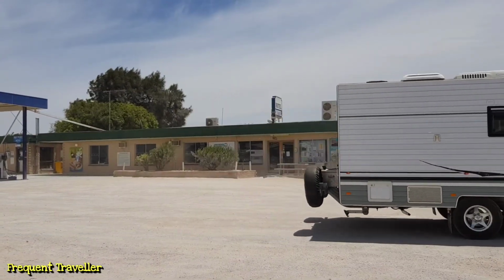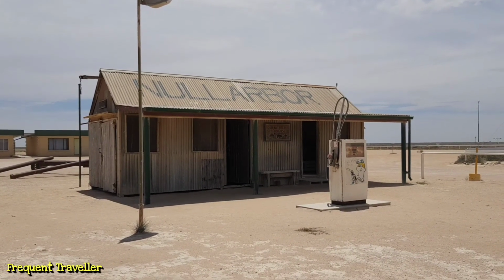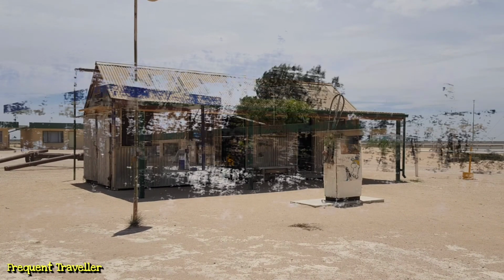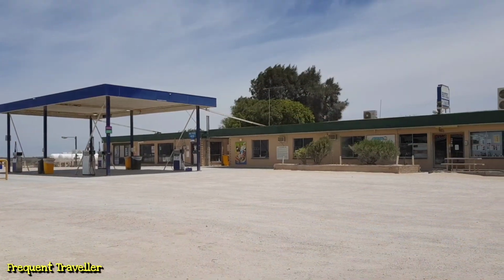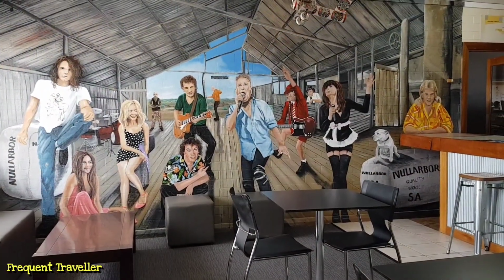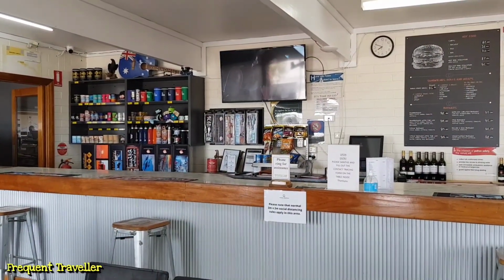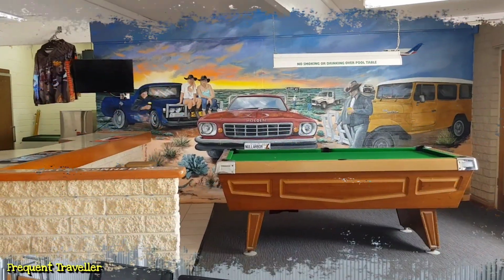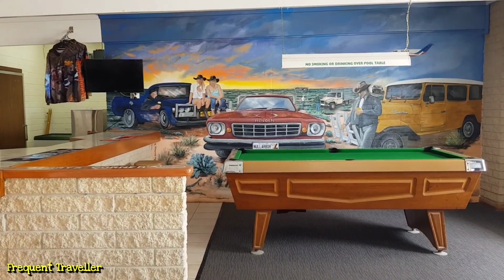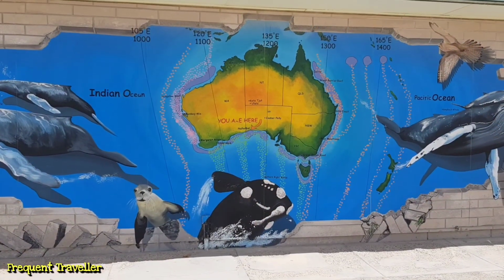You can see the old Nullarbor Roadhouse. Make sure to have a drink in the Oz Rock Legends bar. And check out the map to see how far you've come.